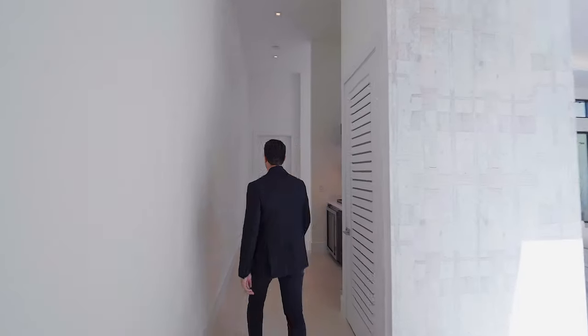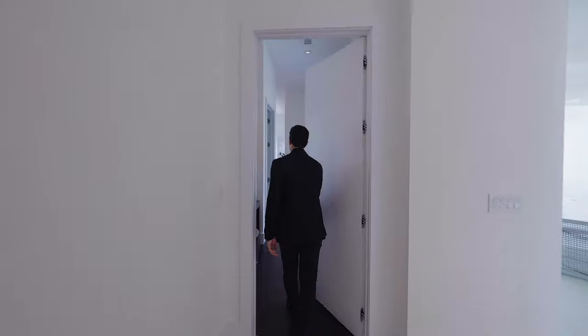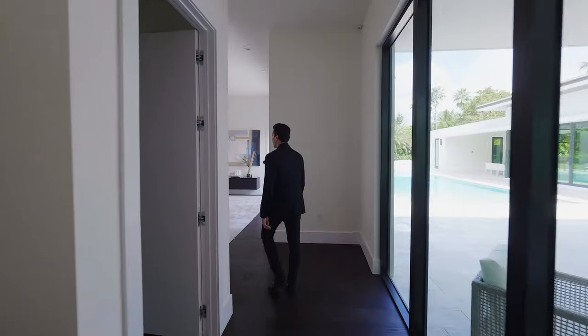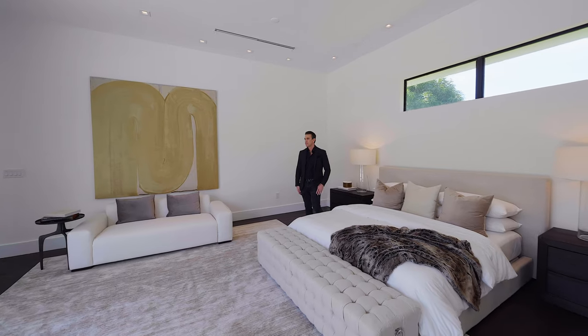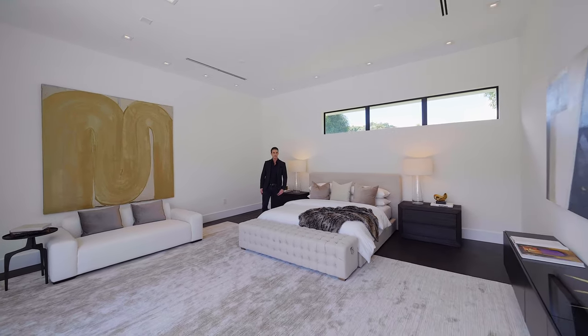Now it's time to explore a separate wing of the house, your master bedroom. I just passed a midnight bar that leads up to your formal entrance of the entire room, and you'll see that the room is completely oversized in every element, but still designed with comfort in mind. Here is the master bedroom.